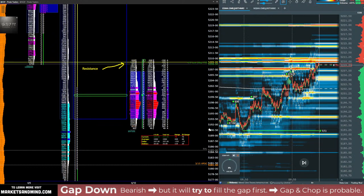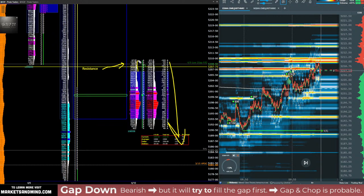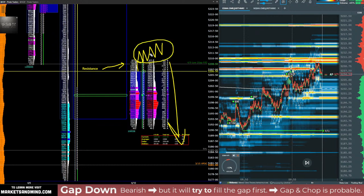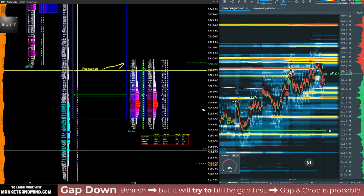Okay, so the gap is filled. Now we're looking for one of two things to happen. Either the market immediately gets smacked right back down, which would be bearish to see as a gap and go, or we start to spend time and bring in volume inside yesterday's range. If we do that, we are no longer bearish. We are neutral. But if we get smacked down, we remain bearish for the gap and go. Let's see what happens.